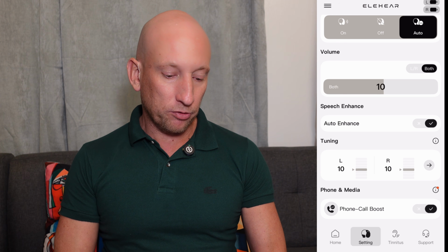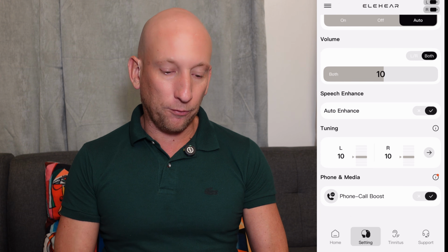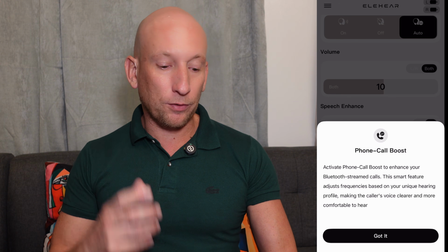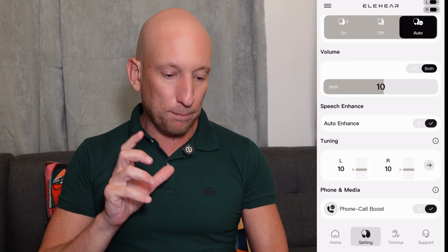Go back to tuning. This is where you can actually tune the voice depending on the sound you want to hear. And here is also phone and media, phone call boost. So you can boost your Bluetooth streamed calls and also adjust frequencies based on your unique hearing profile, which is great.